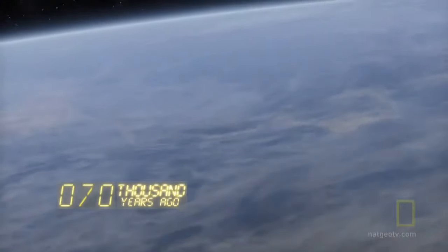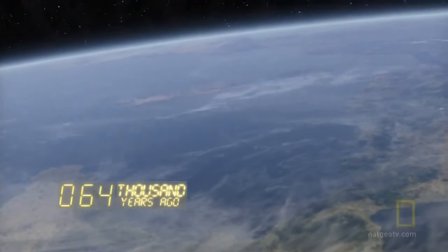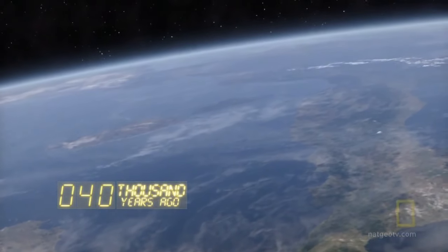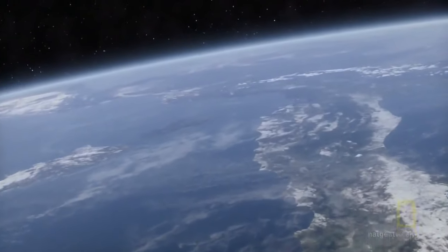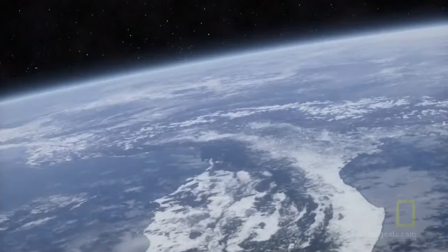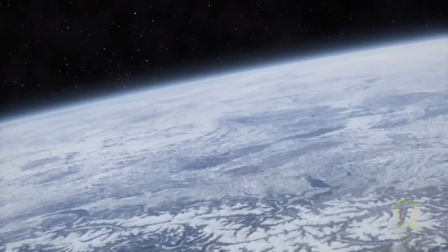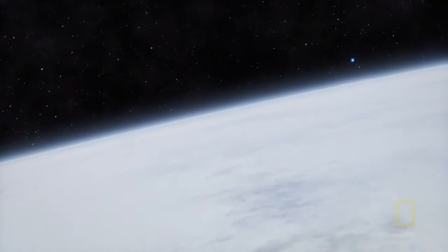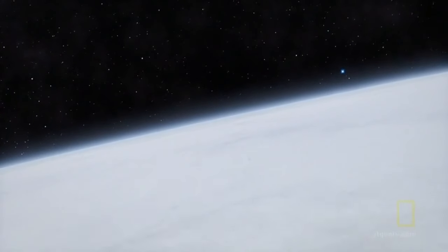Over time, our ancestors multiplied and spread out to India, onto Asia, and into Europe. But while humans head north, a giant wall of ice travels south. Europe, 40,000 years ago. Homo sapiens arrive, only to find a world that's quickly changing. It should be the height of summer, but it's getting colder.